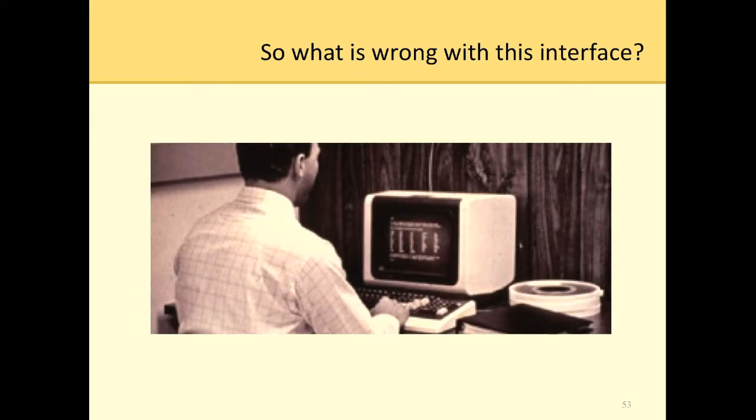But what do we understand about humans that says this is the wrong way to go? By the way, it's not intuitive. This was 1983, I took this photograph. No, that's not me, but I took that in 1983. How much has changed in terms of our interfaces?